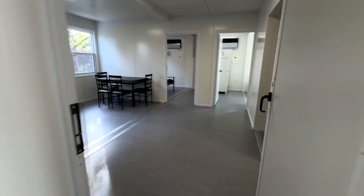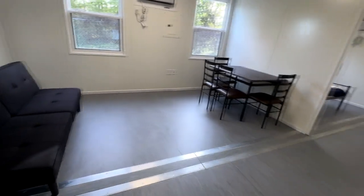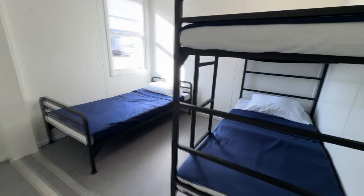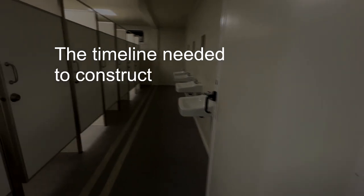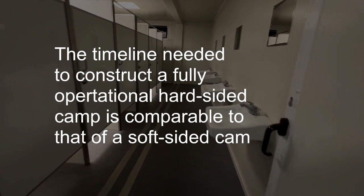This structure has lower maintenance costs, a higher energy rating, especially when you're running a camp on remote generators. More efficiency means less power, which means less diesel fuel to run the power. The timeline needed to construct a fully operational hard-sided camp is comparable to that of a soft-sided camp.